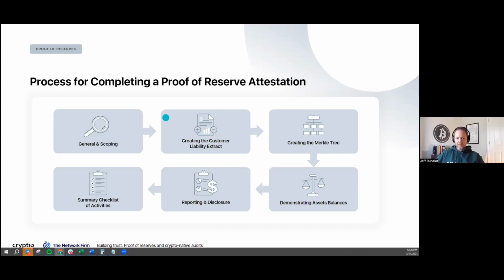So let's run through the actual process for completing this. If they had done one, what would that process have looked like?